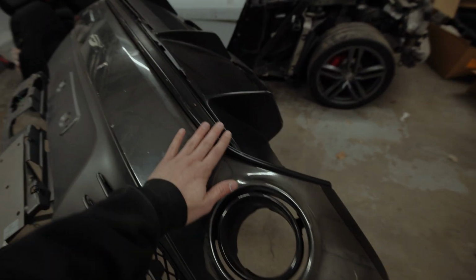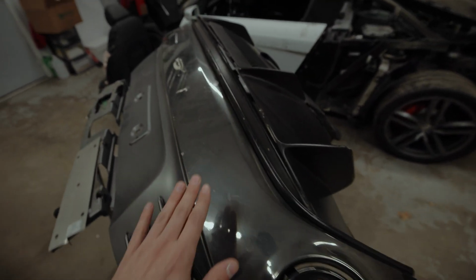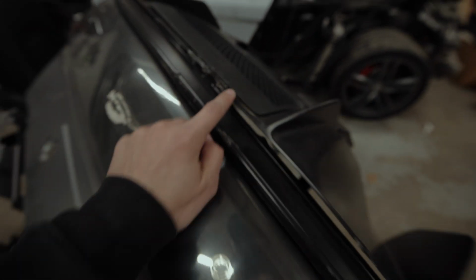So about the carbon diffuser, I mean, we'll figure that out. If we can fix it, that would be sweet. I really don't know that we'll be able to because it's all cracked here. But we'll figure it out.